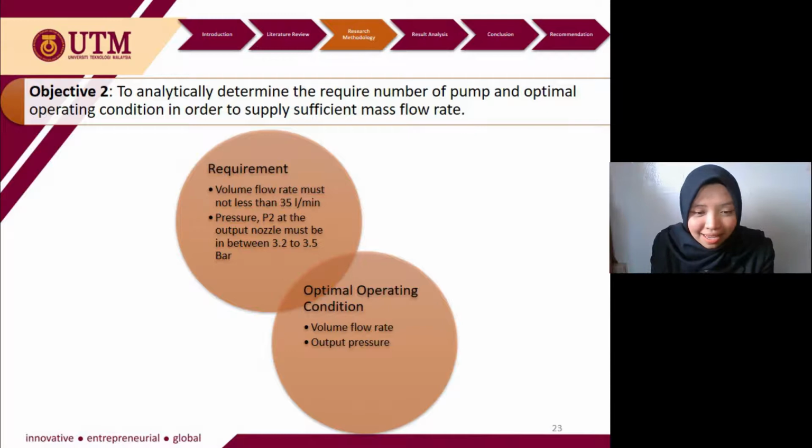To achieve our second objective, which is to analytically determine the required number of pumps and optimal operating condition in order to supply sufficient mass flow rate, the requirements include volume flow rate must not be less than 35 liters per minute, and pressure at the output nozzle must be between 3.2 to 3.5 bar. And the optimal operating conditions that we need to take into account are the pressure at pump discharge and optimal volume flow rate required.